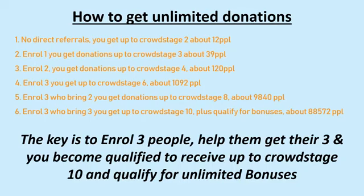Now, how do you get unlimited donations? Let's assume you have not managed to invite anyone, but you have activated your account. You've made your account real. You can receive up to crowd stage 2, which means 12 people, which means these are spillovers. These are people that you don't even know, but because you joined and activated your position, these people have spilled into your network or into your team. You can receive donations from 12 people that you don't necessarily know.